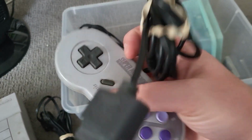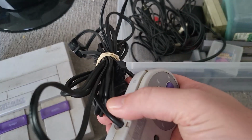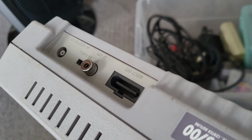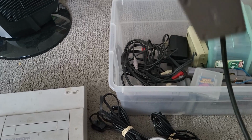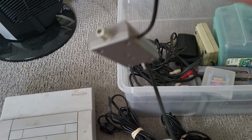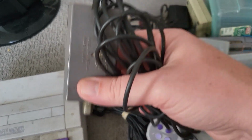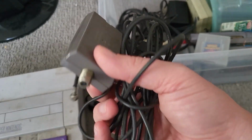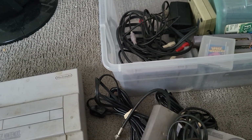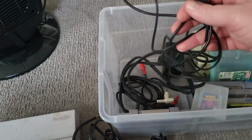So there's two right here. This one seems a little light compared to this one right here. Oh, there's a power cable with this one. Does it fit this? Does it fit that? No, it doesn't look like it. So we'll see. Okay, so we have this right here. I might need to find a CRT to see if it works, because that definitely does not go with modern TVs. All right. What else we got here?